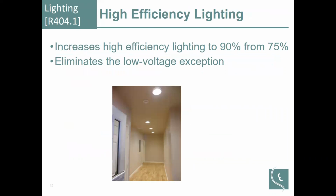High efficiency lighting continues its march upwards and further into homes. It now, for the 2018, is required that 90% of the lights installed must be high efficiency. This is up from 75% in the previous code. And there is also the requirement, this also eliminated the exception for low voltage lighting. So low voltage track lighting is no longer excluded from this calculation.